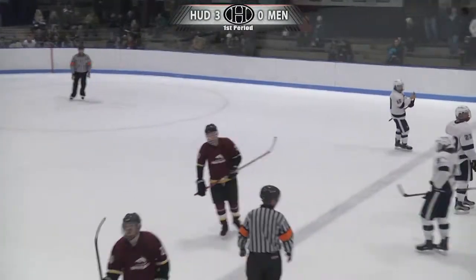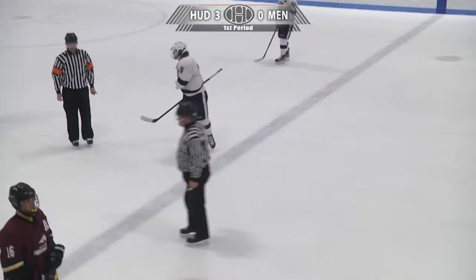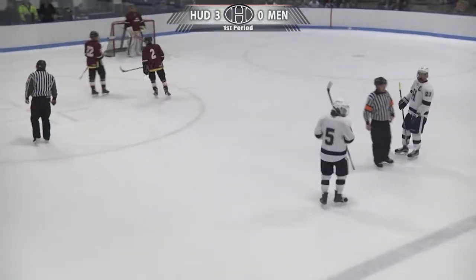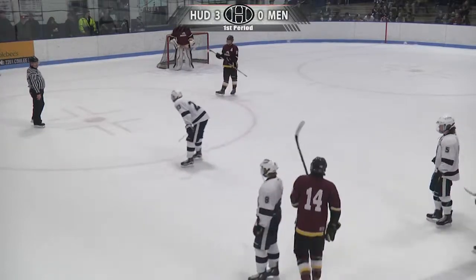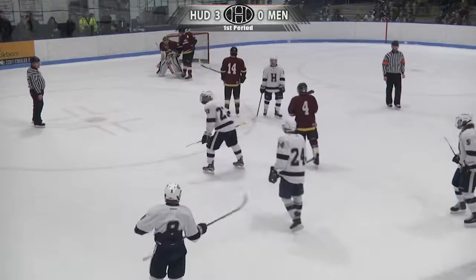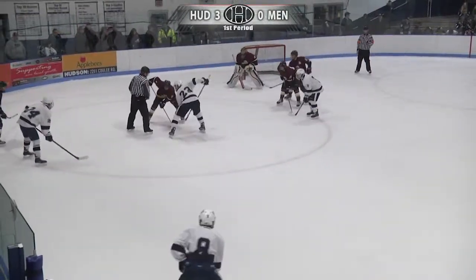Yep, should have been a hook call, and it was. So Menomonie getting frustrated out there with Hudson just wheeling and dealing all over tonight. They'll get called for a hook. And again, not that Hudson needs any extra help out there tonight. They are going to get an extra skater for the power play. 33 seconds to go in the period.